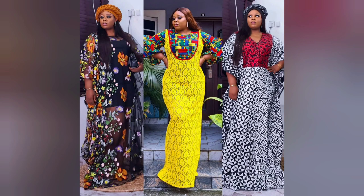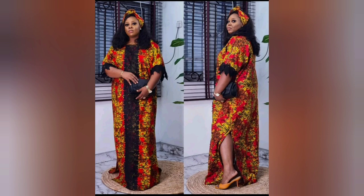Good news, guys, in case you like any of these styles, or you just watch this video, you're going to be seeing a lot of styles. If you see this model, she's the owner of the clothes, she's the owner of the brand, and she's the one that models in all of her clothes, both short, long, and styles, something like this.